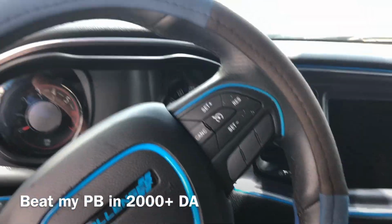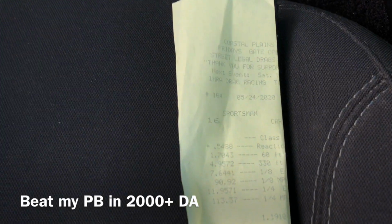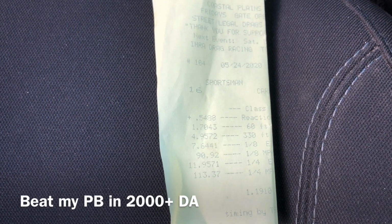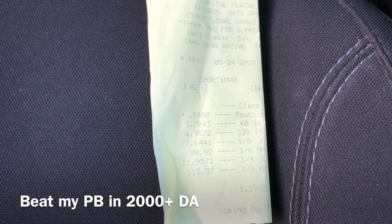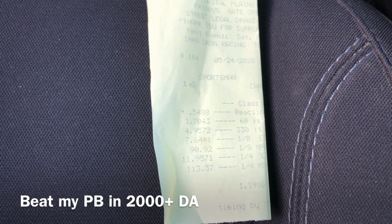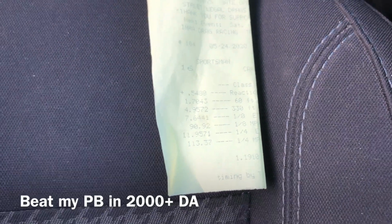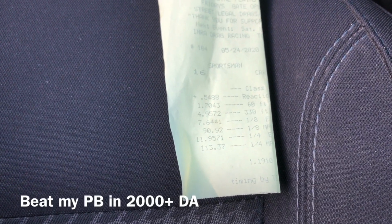First pass down the track, and we got an 11.9 at 113 with a 60 of 1.7 and an 8th of 7.6 at 90 miles per hour. I kind of took off at idle, so I'm gonna go ahead and try to brake boost a little bit. But yeah, we're gonna send it again, see what we can do. Hopefully I can get some footage of this next run.